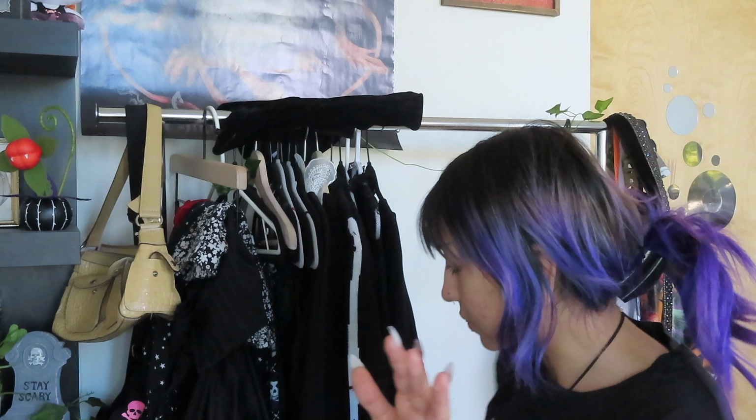And yeah, I need to take some pictures in this because I just got that. Next, I have this Killstar dress. I'm gonna go ahead and keep this because this is one of my favorite pieces of clothing I own. And then I have another shirt in here randomly. I think I'm gonna get rid of this. This is just a cropped lace black long sleeve shirt. I'm gonna go ahead and get rid of that.